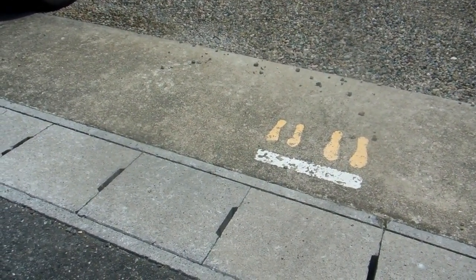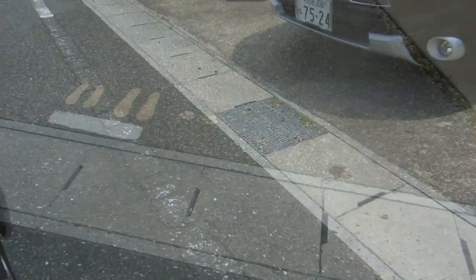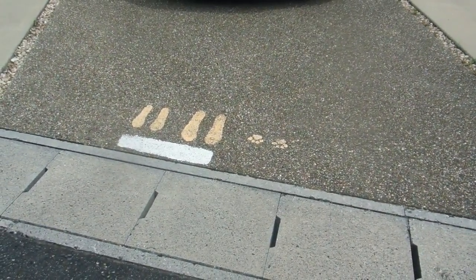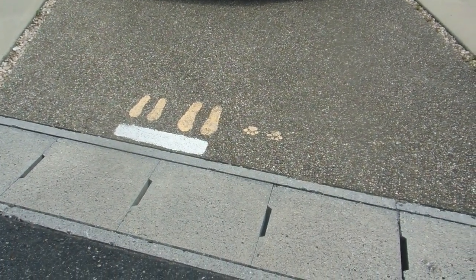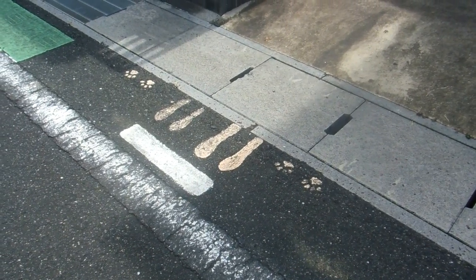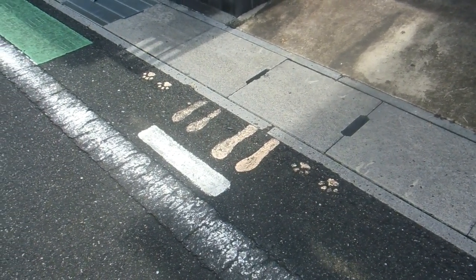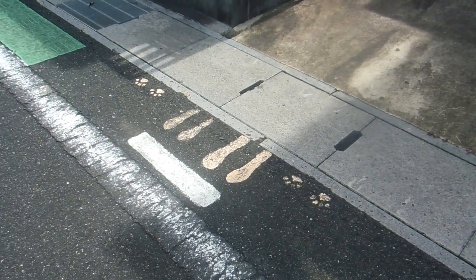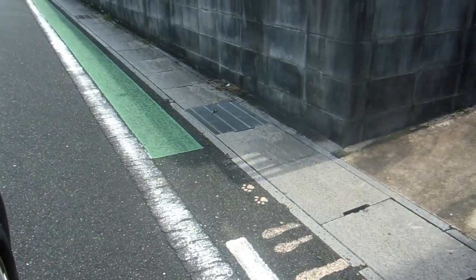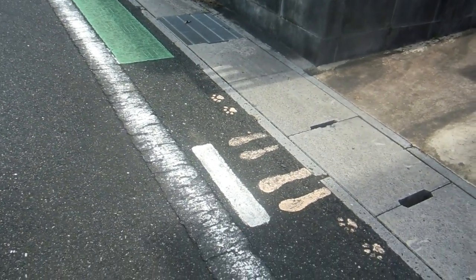What triggered this video is we had someone come around from the local association asking if we wanted to pay $10 to have the feet sprayed outside our house. And we said we wouldn't, just because of this reason. It is too random. See the paw prints? So there's one of the parents, one of the kids, and two of the pets is the idea. It's a sort of interesting idea, but just too inconsistent to be much use to anybody.